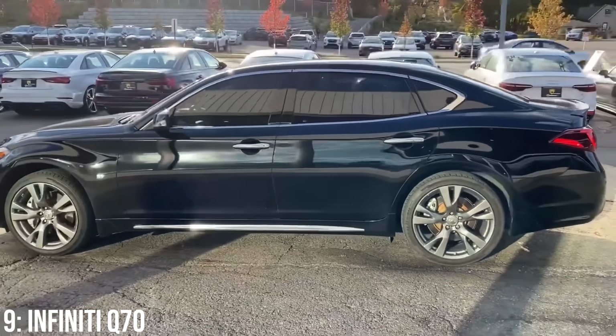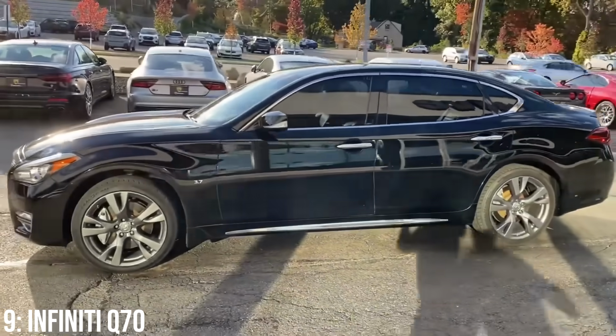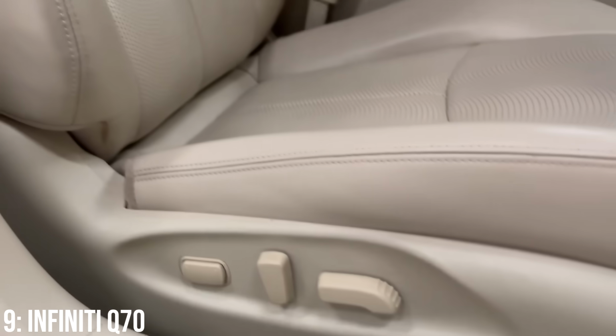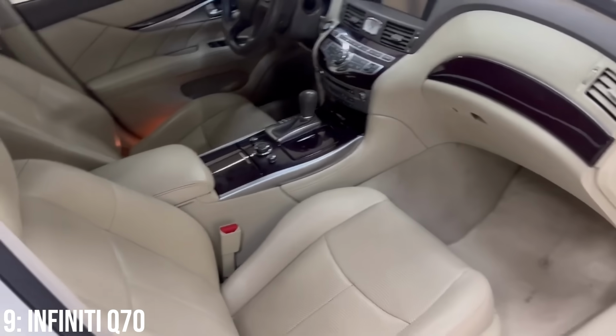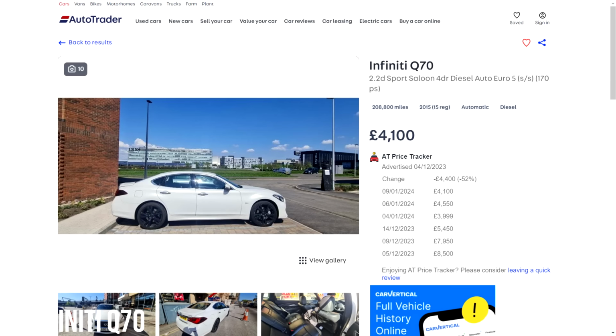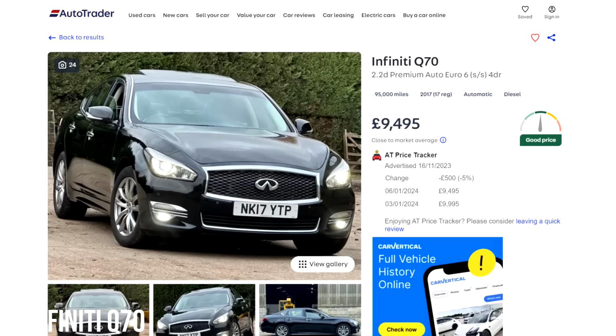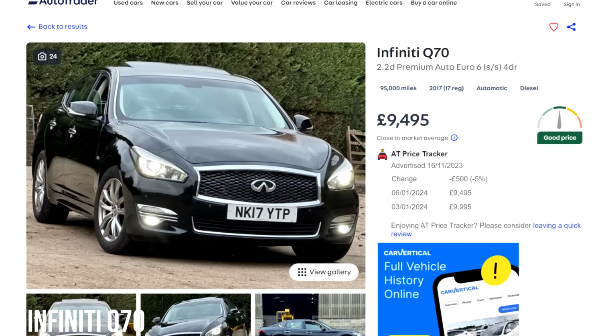Because it's a Nissan, you don't actually need to worry too much about getting it serviced, as there are still plenty of places to get the car sorted out. And it is a nice car with good looks externally, and on the interior it's pretty premium with a slightly different vibe in there to most other cars you see out on the roads. To get into one you need to spend around 4.1k at the lower end, and 10k will be enough for a 2017 model with 95k on the clock, making it the newest car on the list.